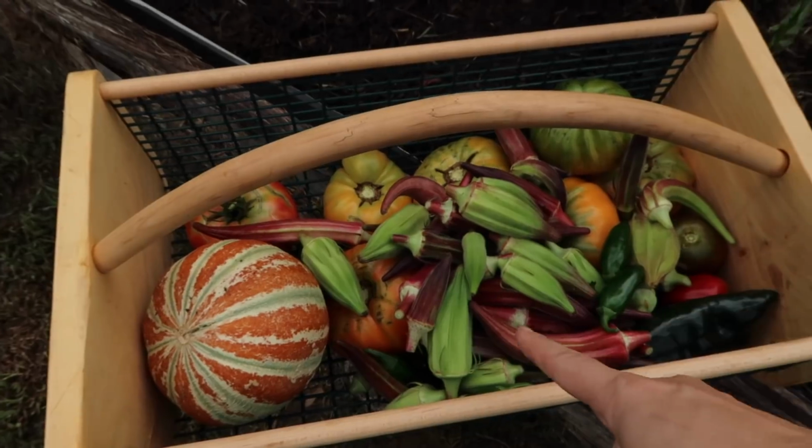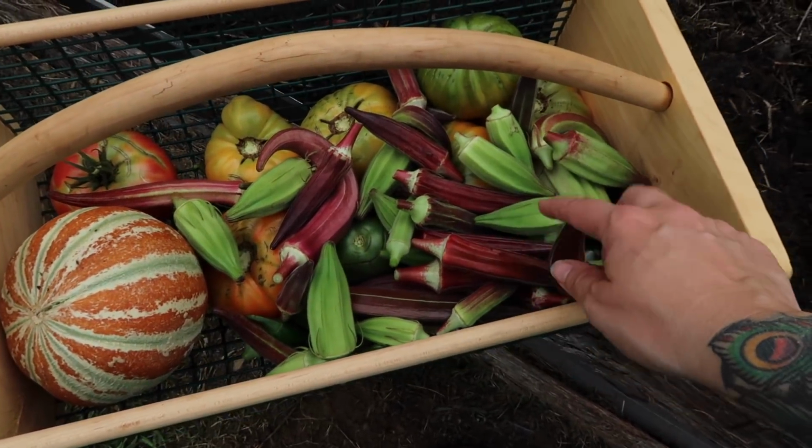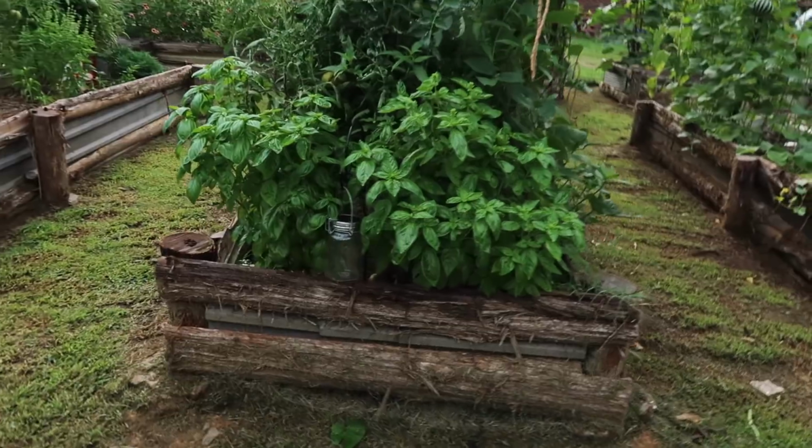So if that is something that you would like to explore, I really highly suggest looking at the benefits of adding okra to your diet. And if you plant it, you can be prepared to add a lot of it to your diet. We are harvesting this much almost every single day.